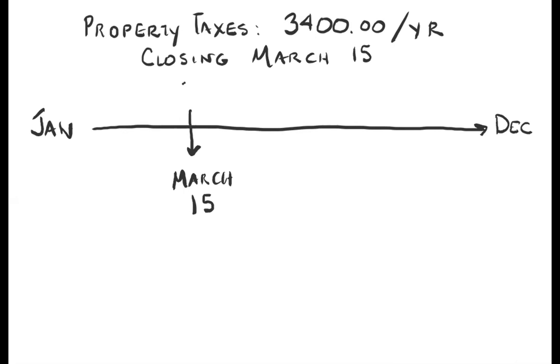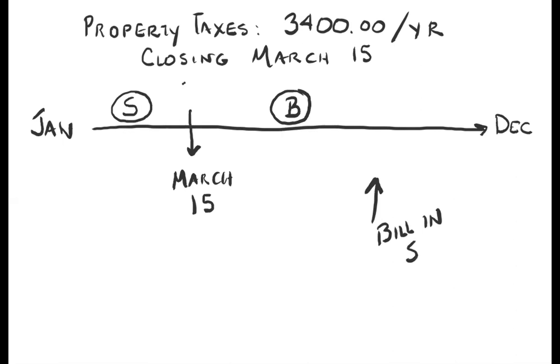Seller. Okay. Who lives in the house after closing? The buyer. Okay. So if the taxes have not been paid yet, who's going to have to pay them? The buyer. When do the bills come out? The bills don't come out until down here. Remember, the bill comes out in September? So who's going to be paying that bill? The buyer. That's right. The buyer's going to have to pay the bill.